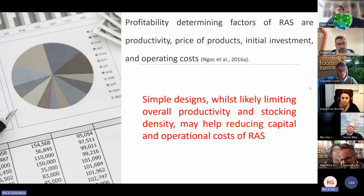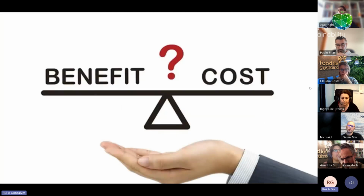So what you see nowadays is that the farmers are still interested in RAS, but they would prefer to use simple systems, even if there is a loss in productivity and stocking density. And of course, this simplicity will reduce the operational costs. This is what you see, and it's part of the examples that I will show you later. So there is a huge trade-off between the benefits of using the system and the cost of using the system. And this is what you really see in the field when you start visiting the farms.